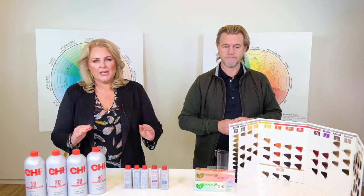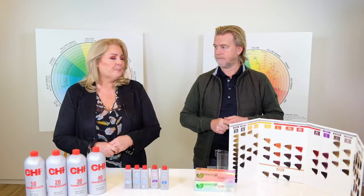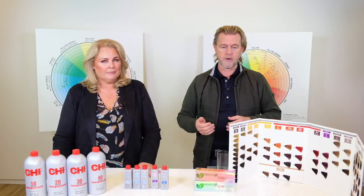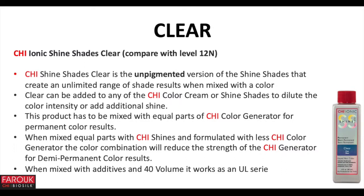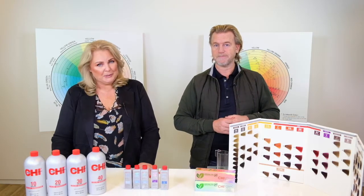If you look at the performance, we have some different shades in the line. If you go to the cream color, there is a double ash and an ultralight series. And if you go to the Ionic Shine Shades, we have an S series, which stands for silver, and a violet series with the V. And a very special one, we call it clear. Technically, it's almost like a level 12, so it has a lot of pigment in it. It can give you lift, but we also use it, and we'll see it later, for semi-permanent colors, but also for adding extra shine. And even as an ultra light blonde series, but we will explain it later.